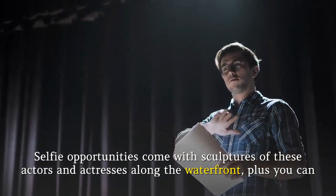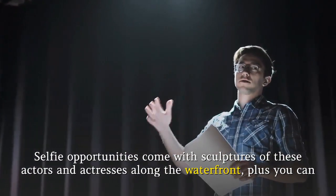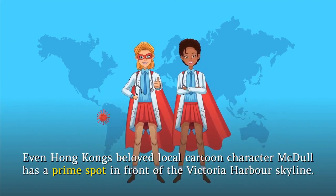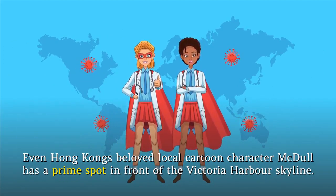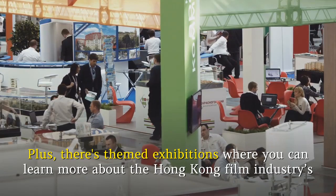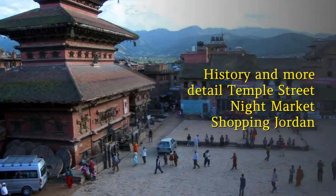Selfie opportunities come with sculptures of these actors and actresses along the waterfront, plus you can check out their handprints on all the plaques. Even Hong Kong's beloved local cartoon character McDull has a prime spot in front of the Victoria Harbour skyline. Plus, there are themed exhibitions where you can learn more about the Hong Kong film industry's history in more detail. Temple Street Night Market.